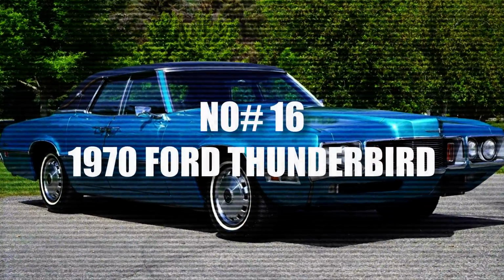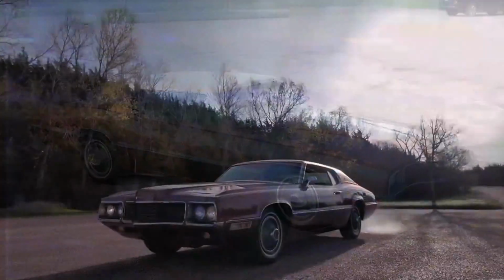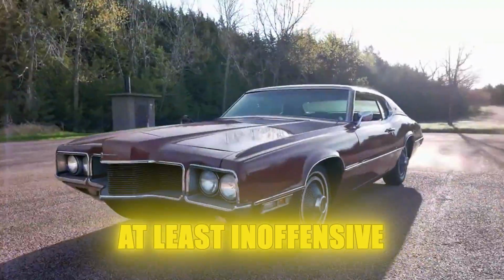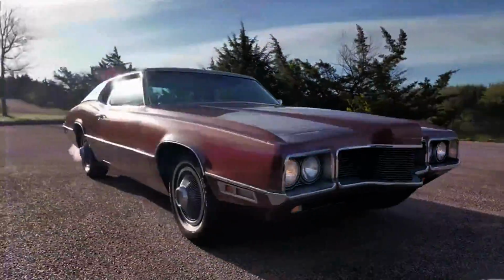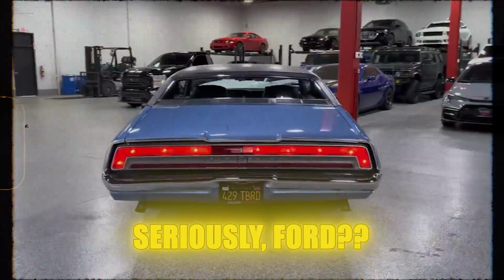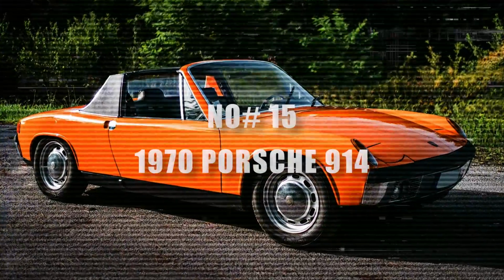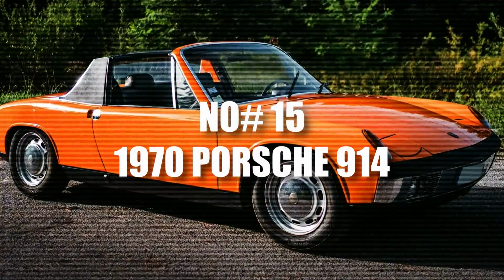Number 16. 1970 Ford Thunderbird. The late 60s T-Birds weren't exactly beauties, but they were at least inoffensive. Then 1970 rolled around and Ford slapped a giant beak on the front. Seriously, Ford? The emphasis should be on thunder, not bird. Number 15. 1970 Porsche 914.